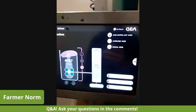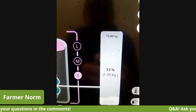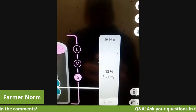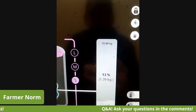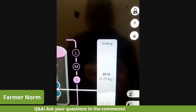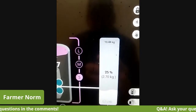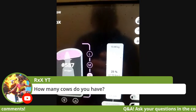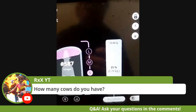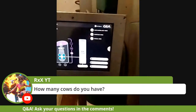How do I know the milk is flowing? I look at my screen. My screen tells me at the top that the last time this cow was here, she gave 10 kilograms. Right now, she's up to 2.7, 25% of what she gave the last time she arrived. So she gets to come to this whenever she wants, but she only gets milked up to 3 or 4 times a day. How many cows do we have?